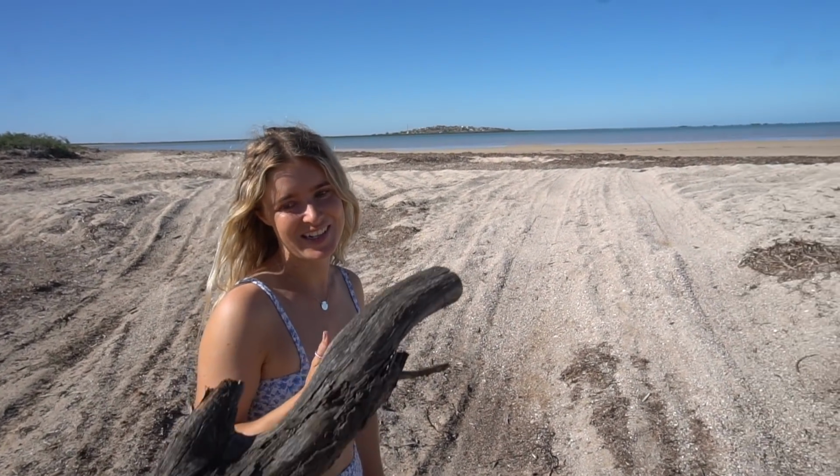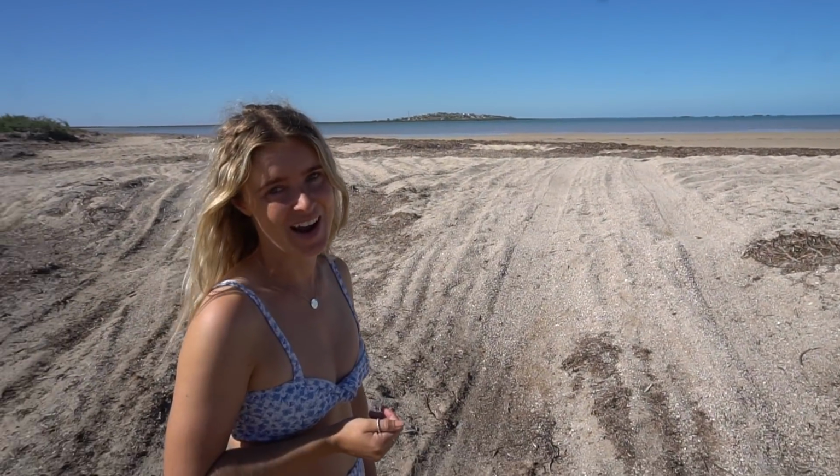So we're just going down for a swim at Tulare Beach. Keelan's got a little stick that he thinks he's going to get a crab with. I don't know how he thinks he's going to manage that. But it's a beautiful day today. Finally, no wind, touch wood.